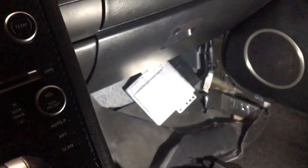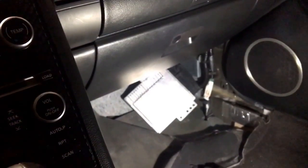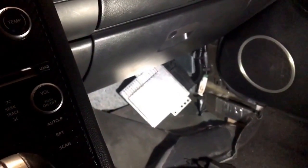So here you have it. Engine control module is bad. No codes, no injector pulse, and no spark.